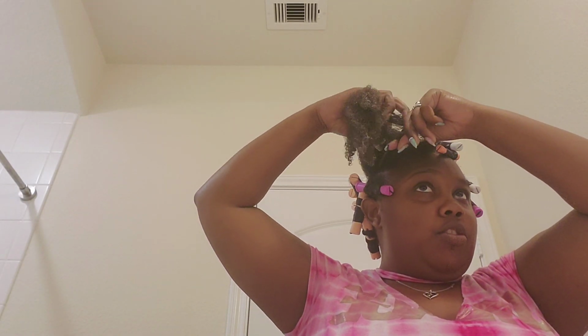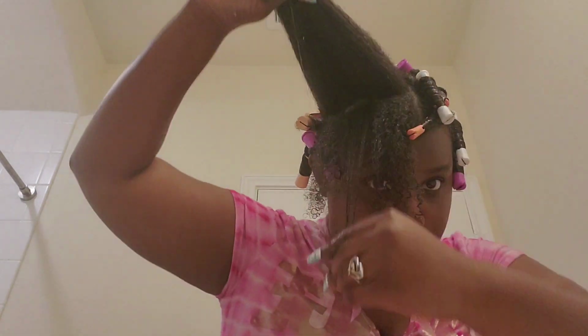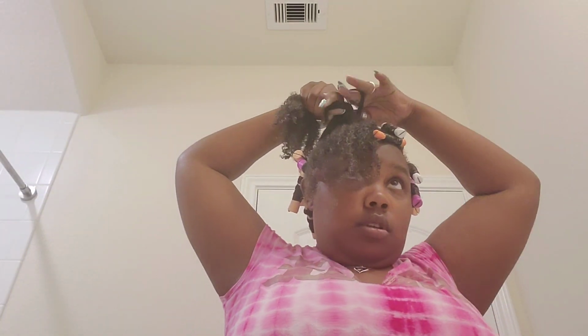Now let's do another piece. So I'm gonna grab another piece. The way I'm gonna do these in the front, mind you, I'm not parting all the way, right. I'm just taking little pieces. I'm taking this little piece in the front, gonna put back the rest of this. And with this little piece, I'm gonna go ahead and just oil it.